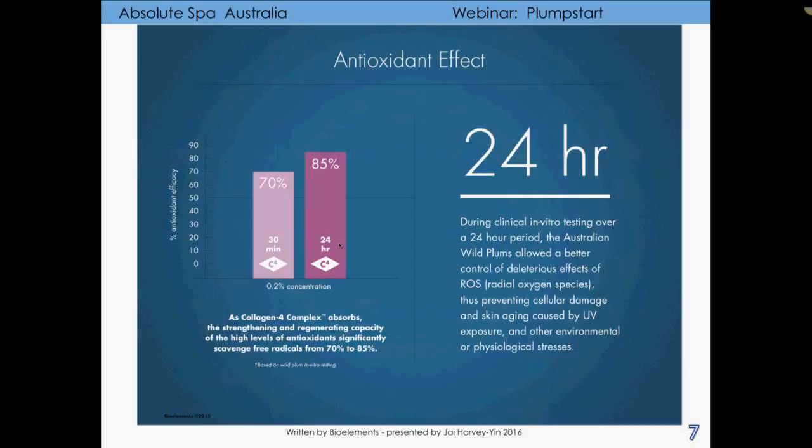So you can see that after 30 minutes of testing this product, the negative effects of the free radical damage were improved by 70%, and then after 24 hours it went up to 85%. That's pretty amazing. So think about the results over time on the skin, you can only just imagine how good it will be over time.